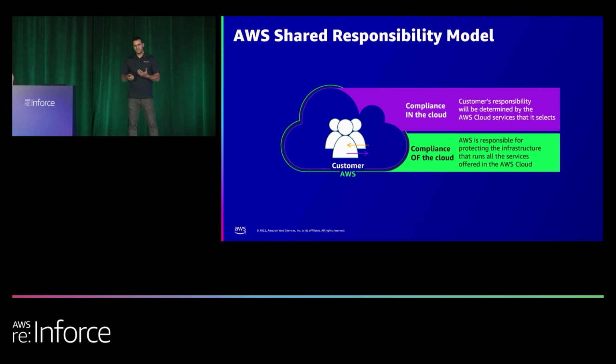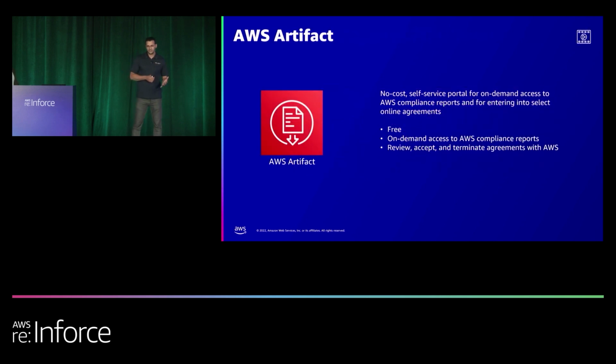So you might ask, okay, so how can I give my auditors assurance that basically AWS is doing their job when it comes to securing and protecting this infrastructure? And you can do that through AWS Artifact. So AWS Artifact is a managed service. It's free for you. It's accessible from the AWS console.